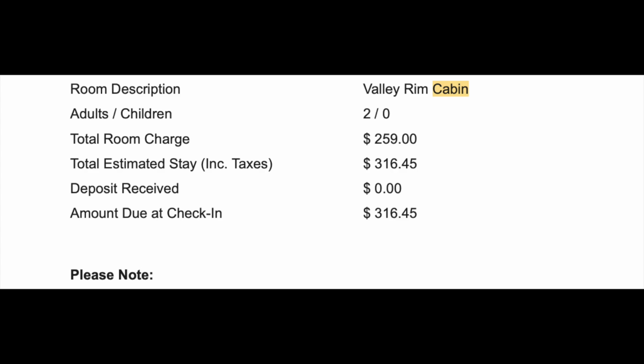This was not an inexpensive stay. As you can see, it was $316.45 for one night, including tax. But we felt like we were paying for the view, and we got our money's worth.